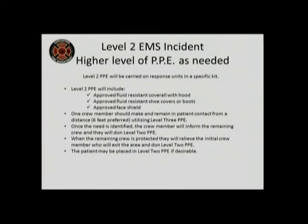Level 2 EMS incident, higher level of PPE as needed, all right? So if you run this CDC call type, of course, you're going to go to level 2 PPE. Now, how this will work is if you don't identify this prior to making patient contact and you're on level 3 PPE, the person wearing level 3 stays greater than 6 feet away from the patient. You say, hold on, we're going to be here with you briefly. The other 2 crew members go back out to the apparatus and don level 2 PPE, and then they come inside and relieve the person who was there, and they can start on the patient if they can. The other person gets in level 2 stuff, and then they go in and start engaging in patient care, right? But this isn't just for these call types. You can choose to go to level 2 PPE anytime that you feel appropriate.